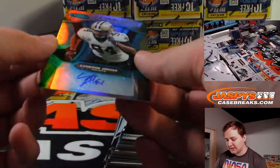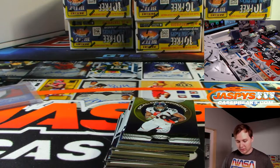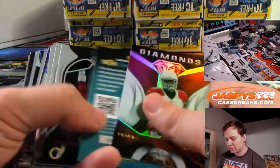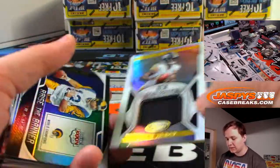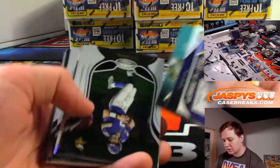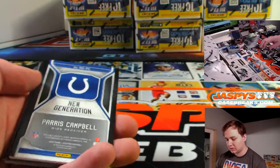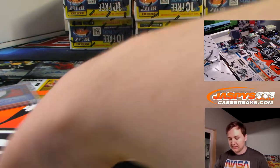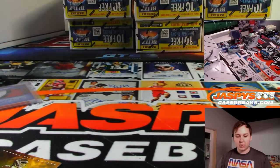There's Cameron Jordan. Nice. That's a nice auto to 50. Established autographs. I'm pretty sure he just got paid, too. Saints is Mark. There's Cam Newton to 450. Deontay Johnson, relic for the Steelers. That's going to Rashad. To $3.99, Zach Allen. There's Paris Campbell for the Colts, Jerry. And to 35, Drew Brees for the Saints, Mark.